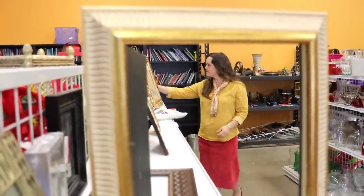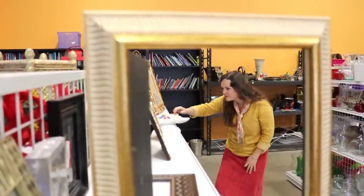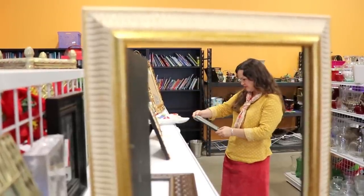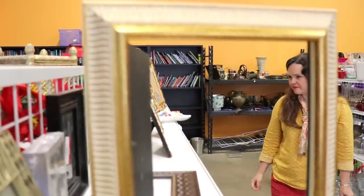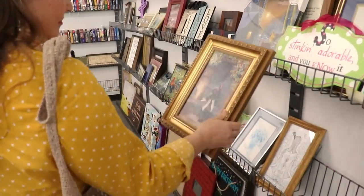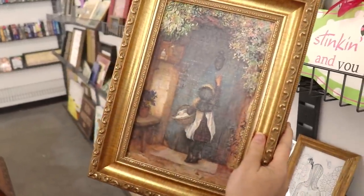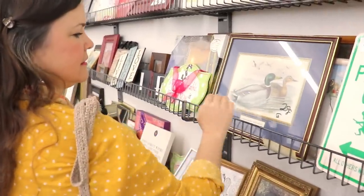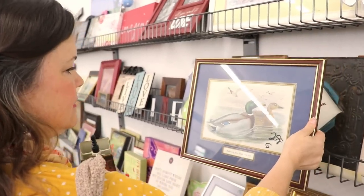While we're here, I skim through the art looking for frames, frosted glass, and subject matter that I really love. Artwork that is curated over time speaks to your personality and your design style. Now that I've practiced putting together several gallery walls in our home, I have a feel for our color palette and style. I'm always on the lookout for quality frames and well-done artwork. The little girl knocking on the cottage door and this vintage-looking mallard print would go nicely in our home.